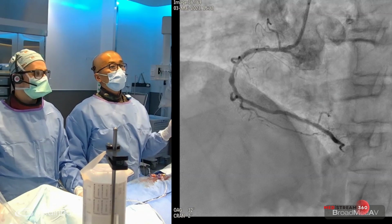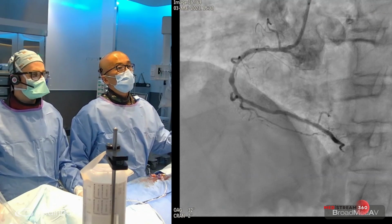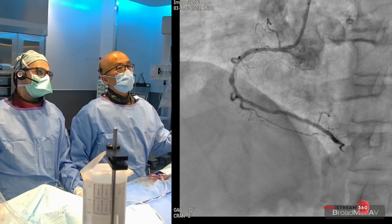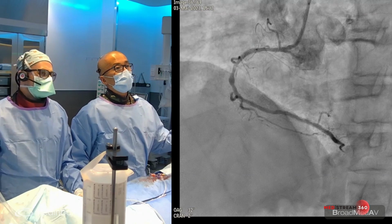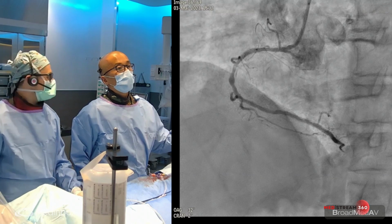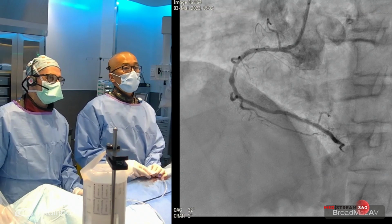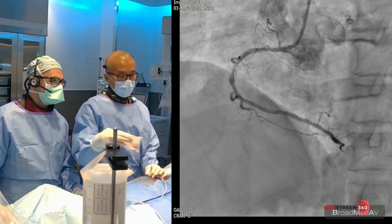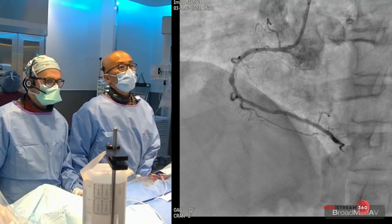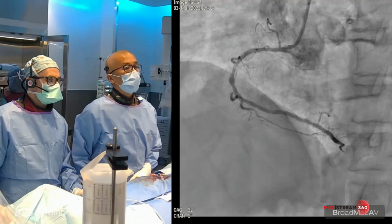For IVL use, there are some fractures that you see, so that's good, and dissection as well. And again, some dissections here. So that's expected with the cutting balloon that we used and also the shockwave. This is the shockwave that we used with a 2. And remember, this is a vessel that was initially, well, I think we have some fractures as well in the distal end.